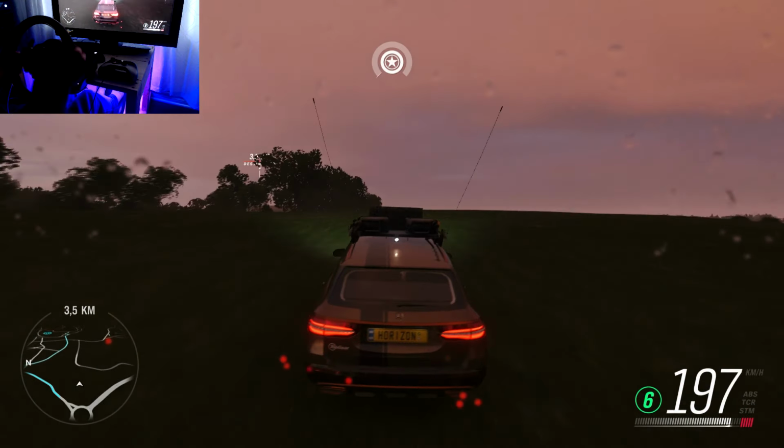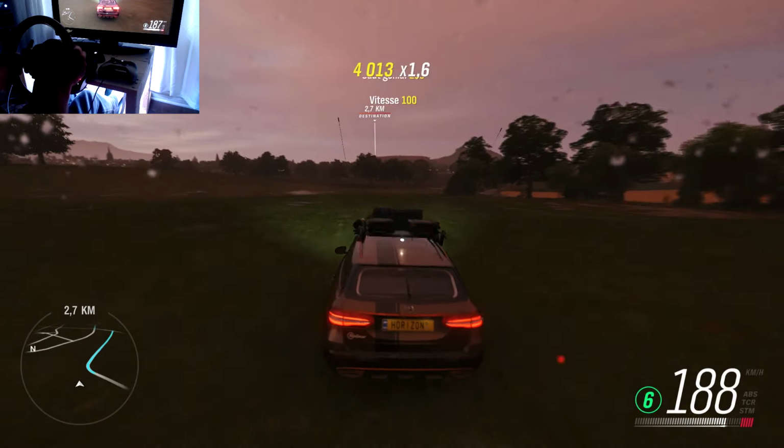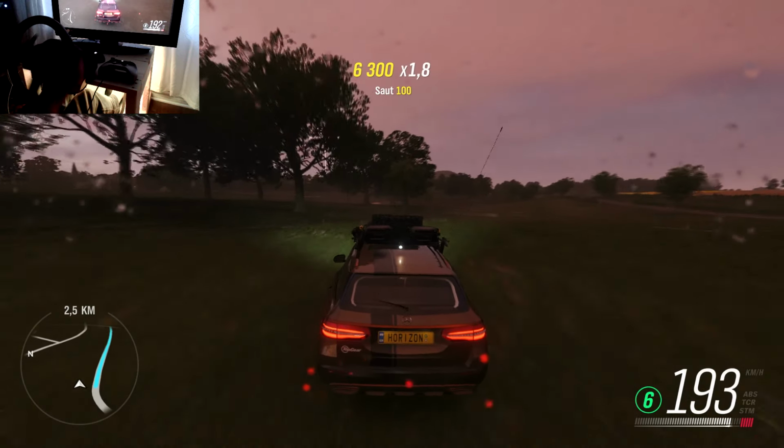All right, all this adventure kit's had a tiny effect on the fuel efficiency. Good job the roof rack holds two cans of diesel, and there's another one in the back. Just don't confuse them with your drinking water.